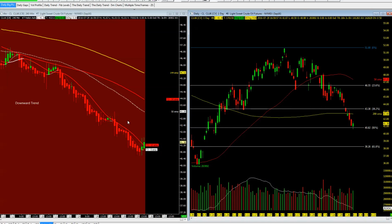ETFs we take a look at on Tuesdays in the daily trend review. But right now, the future is getting a bounce off the 50. So we'll look for a bounce to the upside, T3 moving averages perhaps to get both into the white here.